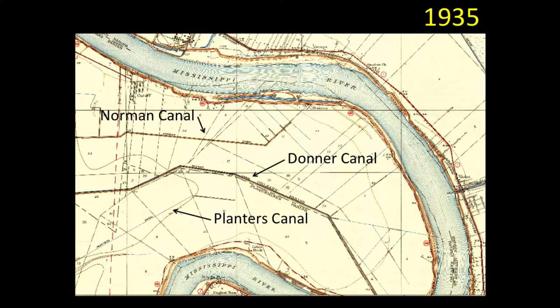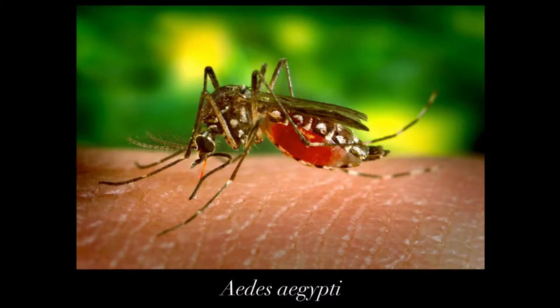We're still investigating this time period, but one of my collaborators, Katie Gracehead, thinks that they drained English Turn for two reasons: agriculture and yellow fever. New Orleans had been plagued by yellow fever epidemics throughout the 19th century. And yellow fever is transmitted by this mosquito, Aedes aegypti. Now, mosquitoes require standing water in their larval stage. And so we think the English Turn marsh was drained in part to prevent the scourge of yellow fever. So this mosquito is kind of like a metaphor for what we did to English Turn. We sucked the marsh dry.